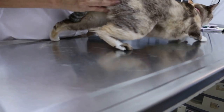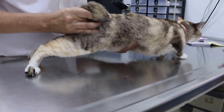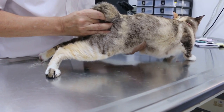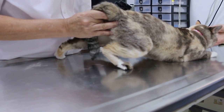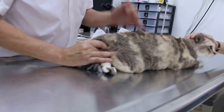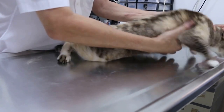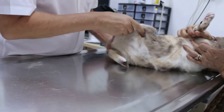Okay, so the liver and spleen are okay, not swollen. I check the kidneys, no pain. I check the bladder, quiet, not swollen. Overall, there's no abdominal pain. The kidneys appear to be a bit enlarged, but there's no pain. Then I turn her over and check below.